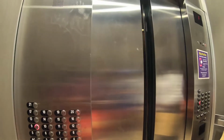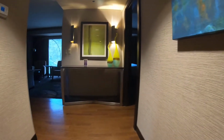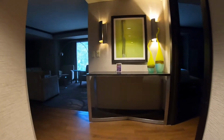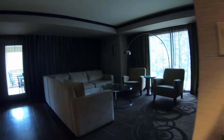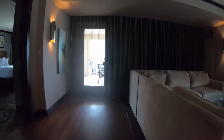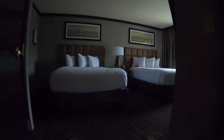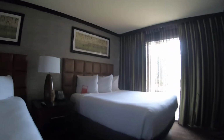Hello. So now our final check-in and here's our room tour. So this is the entrance. So as we enter, we can see the living room with a huge couch. On our left is bedroom number 2, and this bedroom has 2 queen size beds.